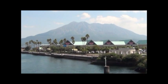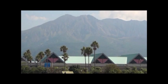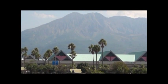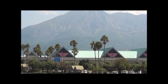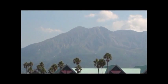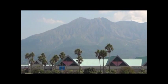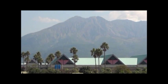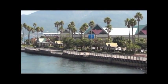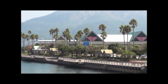Later, we are reaching Sakurajima Island. Height of that island is 1,100, say about 1,200 meters. It is reachable at the middle of the mountain. There is an observatory. We cross the water here, and having a lunch on the other side of the water.